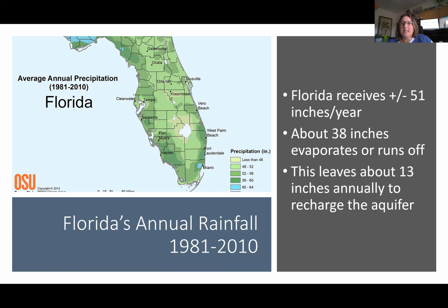It can be up to 6 inches of rain, hopefully not, but we can get a lot of rain all at one time, and then we can go for months without any rain. And that's where some landscapes need that supplemental irrigation during that time of drought. So about 36 inches either evaporates or runs off. And that leaves only 13 inches to recharge that aquifer. So it has to penetrate through the ground to percolate down into the aquifer. And as Florida gets developed, that's becoming more of a challenge.